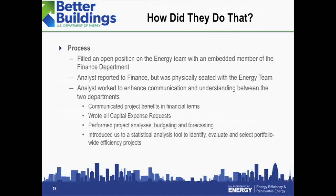So a few years ago, we had an open position on our energy team, and we knew that we wanted a financial-focused person to fill that spot. We came up with the idea to fill the position with a financial analyst.